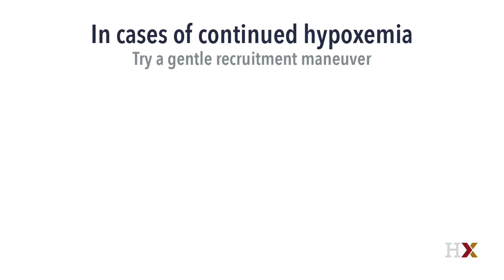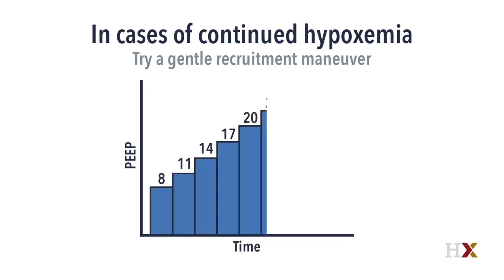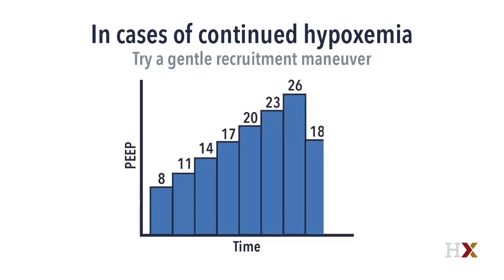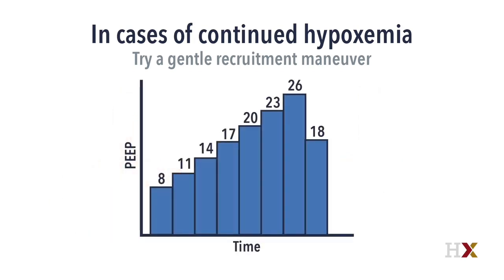A recruitment maneuver seems to be particularly useful in these patients. Most of these patients have reasonable compliance and are able to be recruited with improvements in their oxygenation. We provide gentle, sustained increases in pressure to reopen the atelectatic areas and increase the surface area for gas exchange. We recommend a titrated PEEP strategy using gentle PEEP increases rather than a more abrupt increase in the PEEPs. For more details, please refer to the written materials regarding recruitment maneuvers and a best PEEP trial.